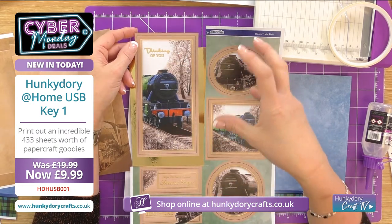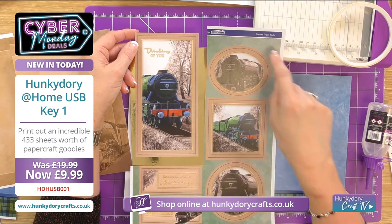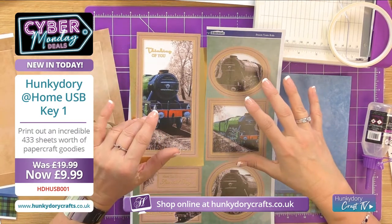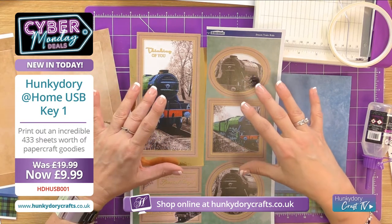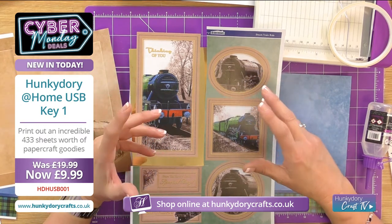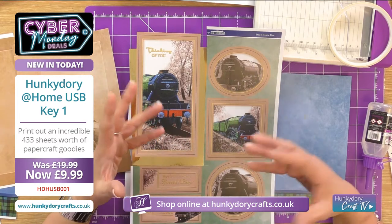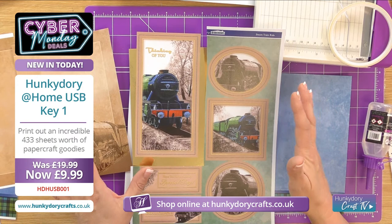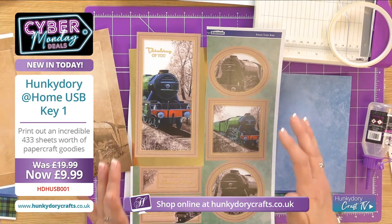So if it was due to be foiled in gold, that's where the gold would be. And then the gold would be around the outer edge, and then it would be cut as well. With this, this is why I like USBs, because if you don't want to use foil, or you don't want to have anything that's gold or silver, you have got the option with this. It's not pre-foiled, so you're just getting the images as we get them.